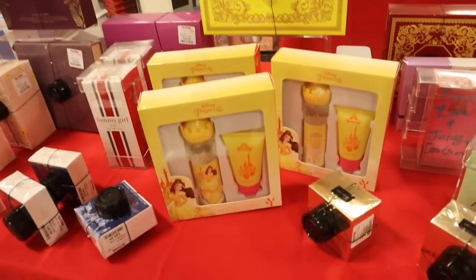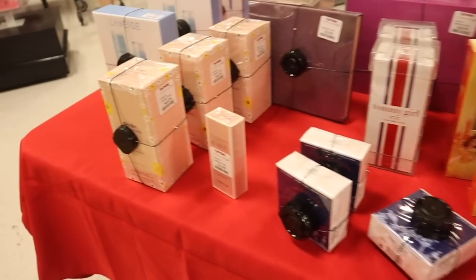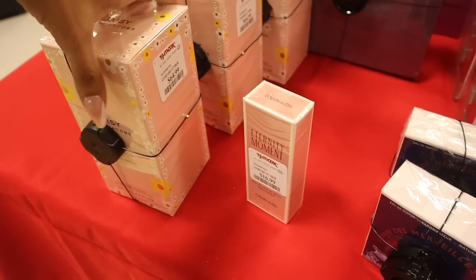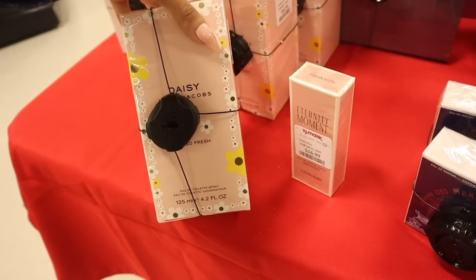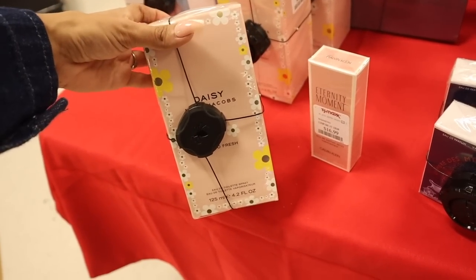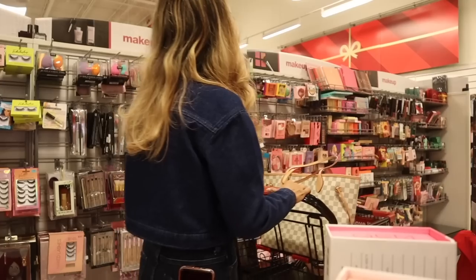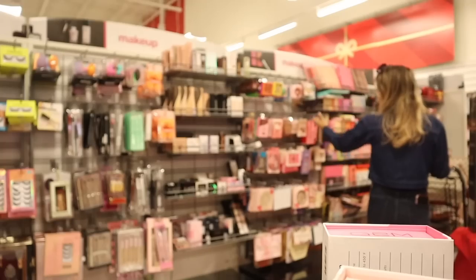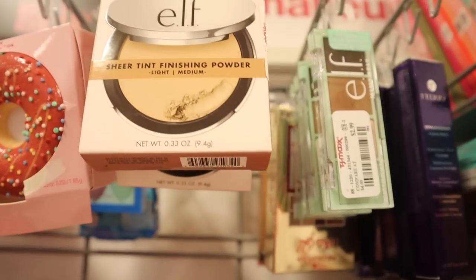So I just found the Disney Princess perfume. How cute is this one right here? So it's priced at $10, really good deal. And actually, look at this one, you guys, so exciting. So Daisy Marc Jacobs, a full-size perfume for only $65. Actually, it's the mist, but still, this one is going to last forever, I feel like. I definitely need to bring this one home. It's seriously so cute.